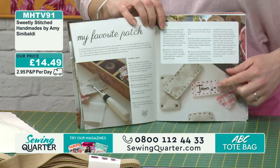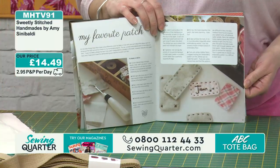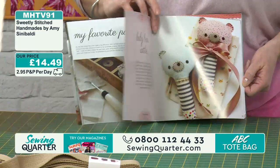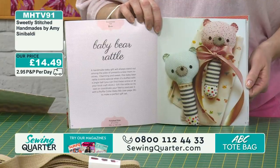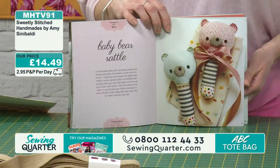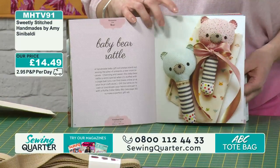Now, this is what we were saying about personalising things. A little bit of hand stitching there. Jam. And then, oh, look at this. There's something for everyone. Baby bear rattle. That's rather gorgeous, isn't it? My children loved those. I had a couple. And just something a little bit different.